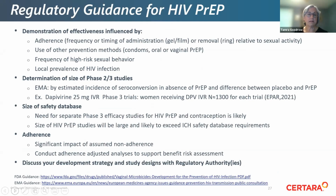Just to highlight, and I think most of you are aware of this, demonstration of effectiveness when you are conducting your phase 3 trials is influenced strongly by adherence. So that needs to be taken into account in the design of your studies. You need to take a look, at least in a subpopulation, to measure drug exposure so you can estimate the level of adherence. Tracking adherence in a diary is also useful. And the frequency and timing of administration, or removal in the case of the ring, relative to sexual activity may also impact efficacy and needs to be studied.